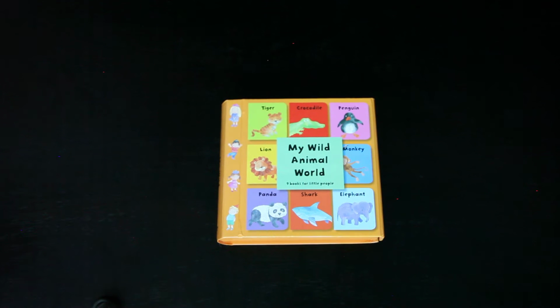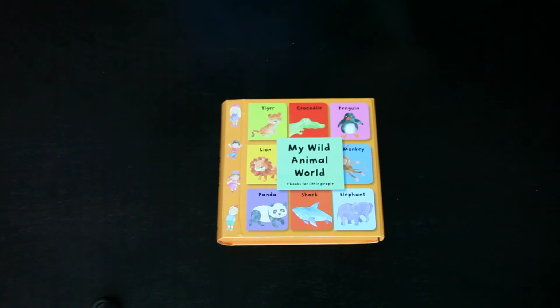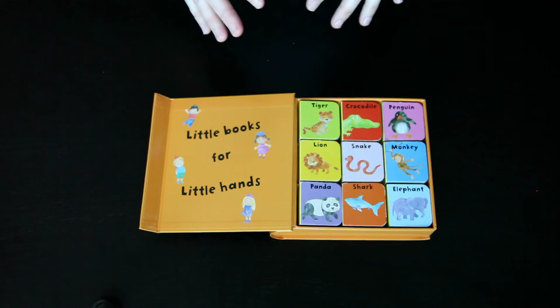Book lovers. Today I wanted to show you some of my 14-month-old daughter's favorite books. We started a lot of these around her first birthday, so these are great for a 1-year-old little girl. The first set I want to show you is My Wild Animal World. These are little books for little hands, and there's 4 different sets with different themes.